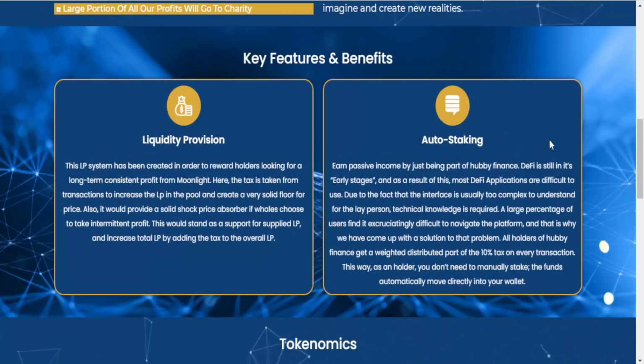The next one is auto staking. Earn positive income by just being part of Hubby-finance. DeFi is still in its early stages, and as a result, most DeFi applications are difficult to use, due to the fact that the interface is usually too complex to understand for the layperson. Technical knowledge is required. A large percentage of users find it extremely difficult to navigate the platform, and that is why we have come up with a solution to that problem. All holders of Hubby-finance get a weighted distributed part of the 10% tax on every transaction. This way, as a holder, you don't need to manually stake. The funds automatically move directly into your wallet. So that's all about passive income. I think passive income is a good thing.